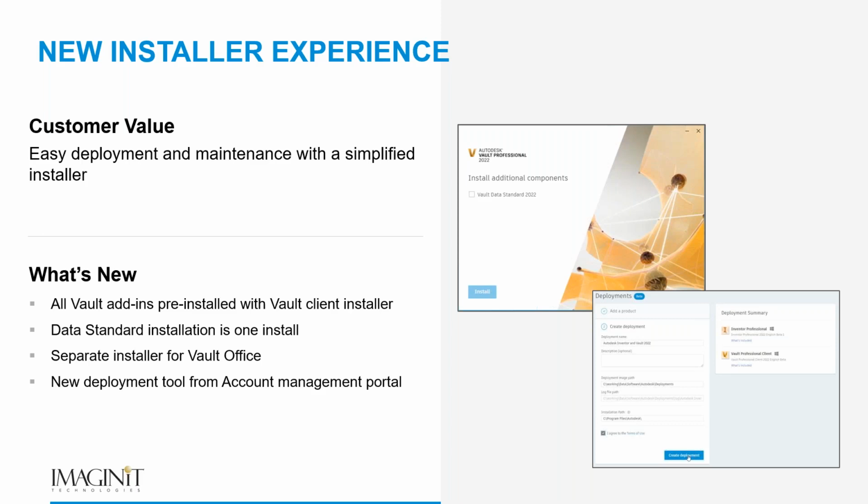Vault Office is now a completely separate installer from Workgroup and Professional. It was kind of, again, an option you could go get to and access. And basically they've made this just a little bit simpler.